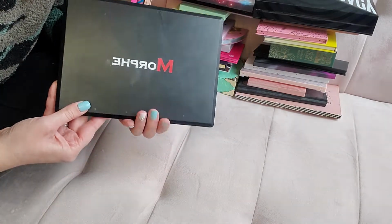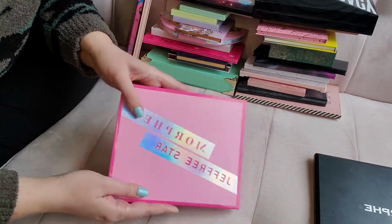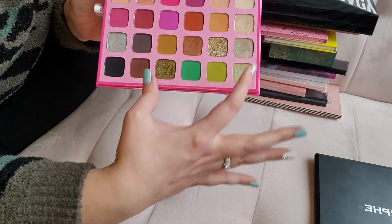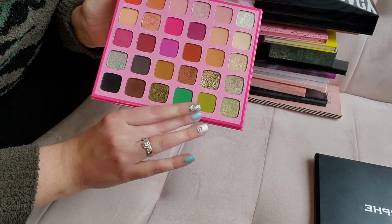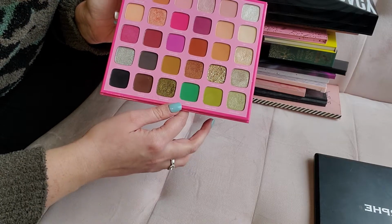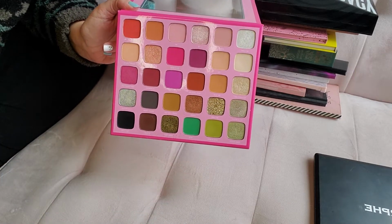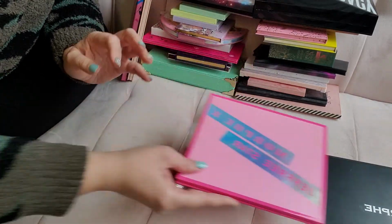So, bye, Morphe. Okay, next up, this is another one I think I'm gonna let go of. This is the Morphe Jeffree Star palette. I was really pumped to get my hands on this originally. I really loved this section with the greens in it, but these greens just aren't what you think they're gonna be. I'm not in love with this, and I feel like a lot of the nude shades are just way too orange for my taste, and I'm just not really into this palette. I'm gonna say bye to this one.